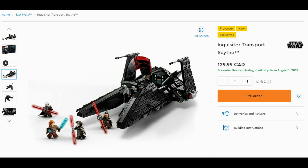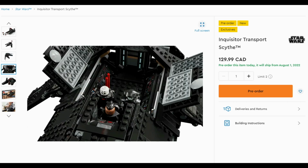The 4 minifigures, 2 brand new, 2 updated versions of characters, look very good. And the ship itself just looks pretty slick. It kind of reminds me of the Kylo Ren TIE Fighter and Kylo Ren shuttle, just in how it's designed. Very Empire-like, and I just think that's awesome. So, very excited. This one, you're able to actually see some of the interior, so you can put the minifigures inside. Looks like there's a place for them to hold their lightsabers to the side there of the Grand Inquisitor.